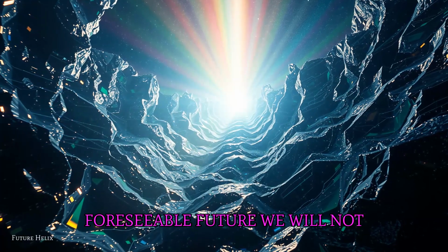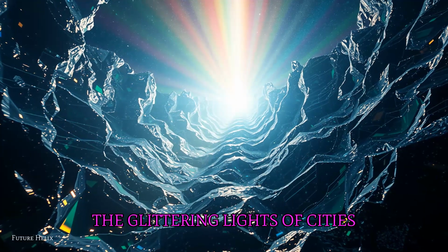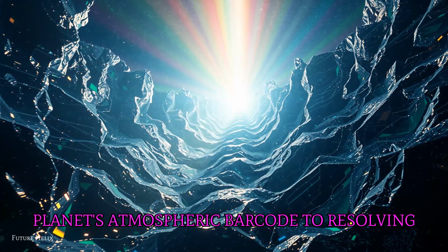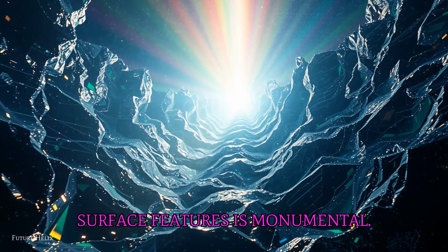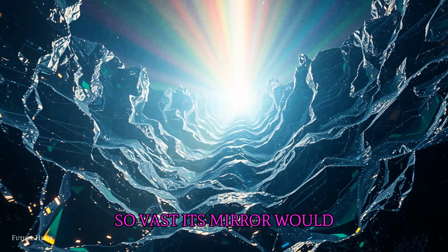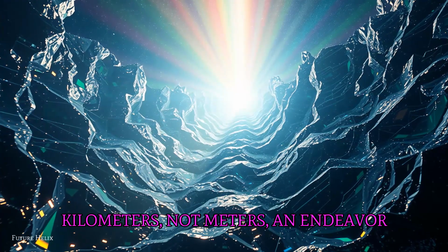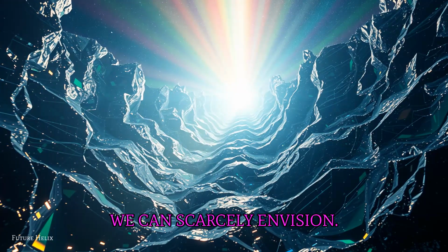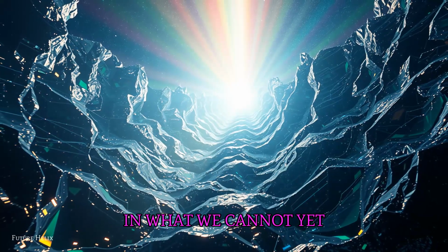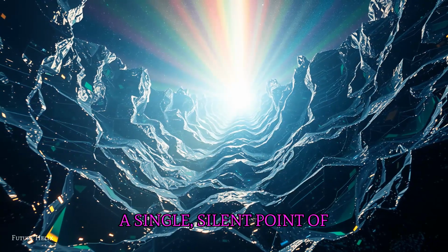This means that for the foreseeable future, we will not be glimpsing alien coastlines or the glittering lights of cities on the night side. The leap from analyzing a planet's atmospheric barcode to resolving surface features is monumental. It would require a telescope so vast its mirror would need to be measured in kilometers, not meters, an endeavor that belongs to a future we can scarcely envision. The true wonder is not in what we cannot yet see, but in the breathtaking amount we can learn from a single, silent point of light.